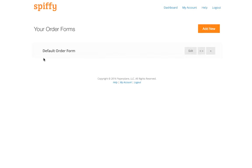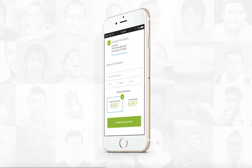So mobile optimized order forms, let's start there and talk a little bit about why that is so important. And then we'll go into how you actually did it with Memberium, if that's okay.